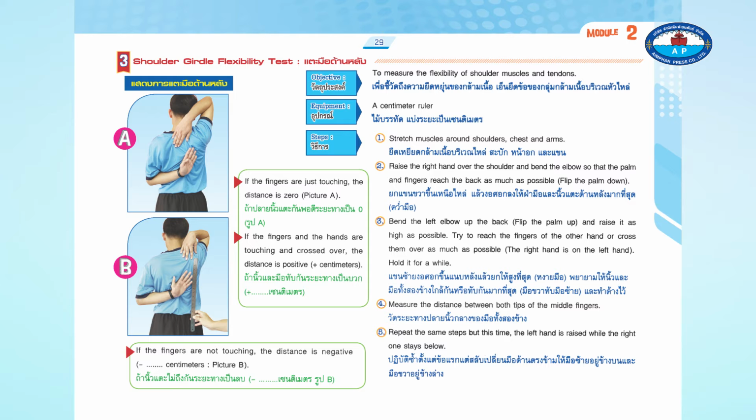Flip the palm down. 3. Bend the left elbow up the back, flip the palm up, and raise it as high as possible. Try to reach the fingers of the other hand or cross them over as much as possible. The right hand is on the left hand. Hold it for a while. 4. Measure the distance between both tips of the middle fingers.